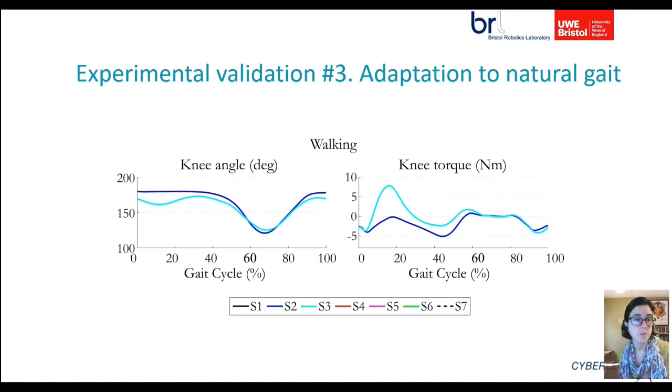Instead, for subject 3, there was a flexion in the knee. So we needed to extend the knee, and the controller did do that extension.